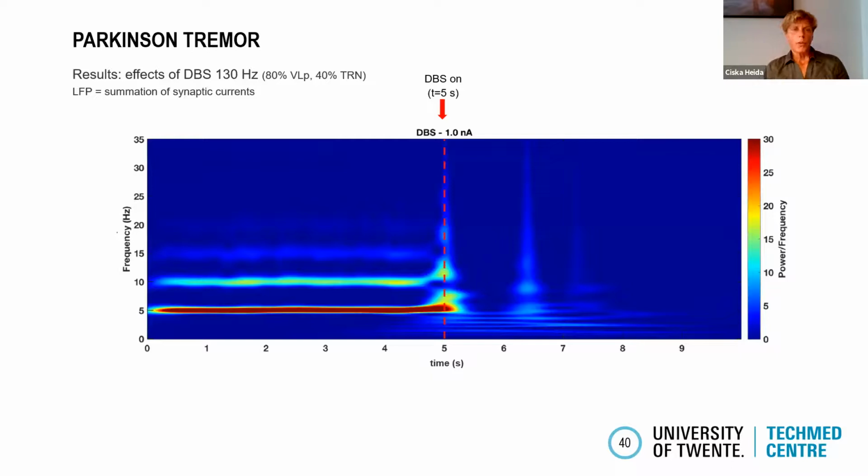And if we sum all the synaptic currents, then we have some sort of representation of the local field potentials, and those local field potentials quite nicely show the result of deep brain stimulation. So in this case, at time t is 5 seconds, deep brain stimulation is switched on, and you can see that the tremor activity is reduced.